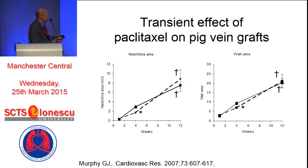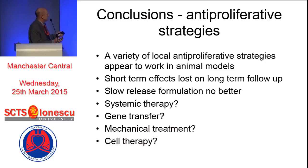The same thing is true for paclitaxel. You don't get such a good effect initially, but by the end of the 12 weeks it's really gone away. So the difficulty is that the long time course of the development of neointima really works against you when you want to do this kind of acute experiment. Okay, so a variety of local anti-proliferative strategies appear to work in animal models, but you only get short-term effects.